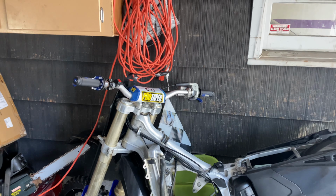Yo, it looks so clean, it's crazy. Brand new. Let me show you the other side real quick. Brand new, man. I'm almost done. I got a few more parts to put on, and once I get them on, I'm gonna do a cold start, and let's see what she does, man.